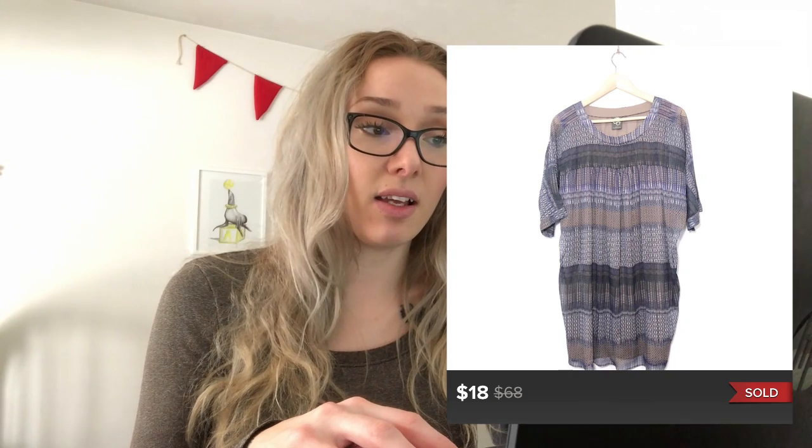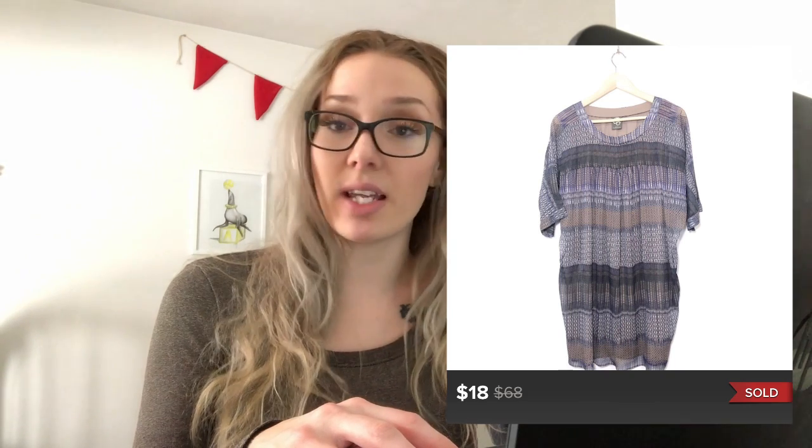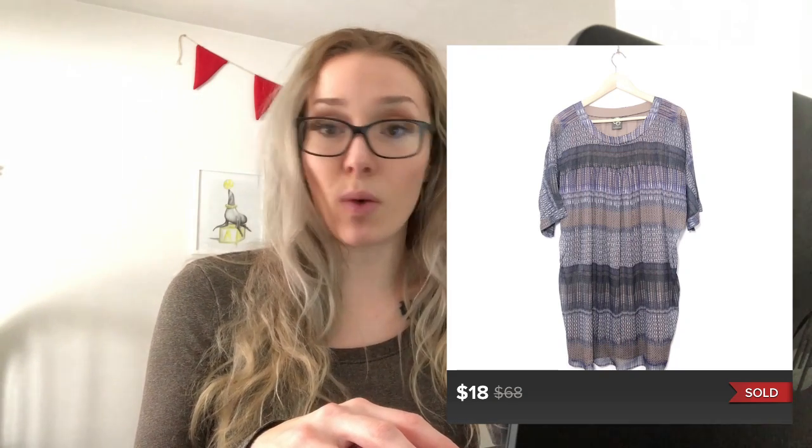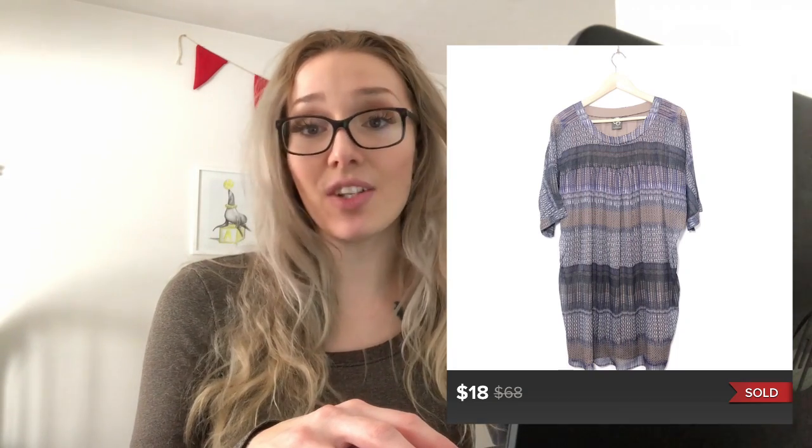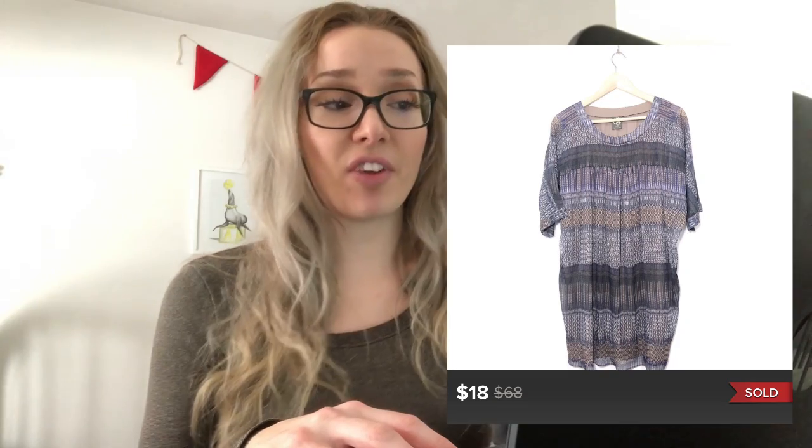This is a One September tunic, which is an Anthropologie brand. This only sat in my closet for like a week or something like that. And I think I had it listed at $25. It got lots of attention in that week. Somebody sent me an offer for $18. If it would have been a normal sales week, I would have counter offered like $22 and I would have felt a little bit better about it. But I was having a slow week, so I accepted it.